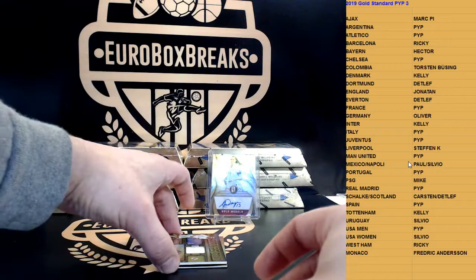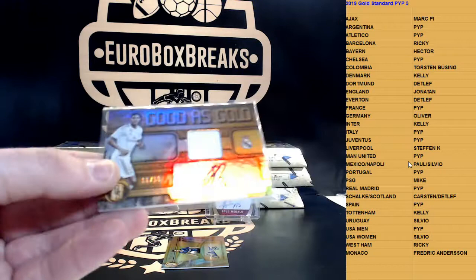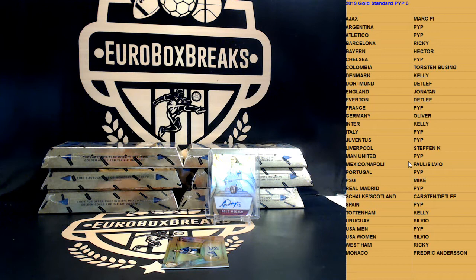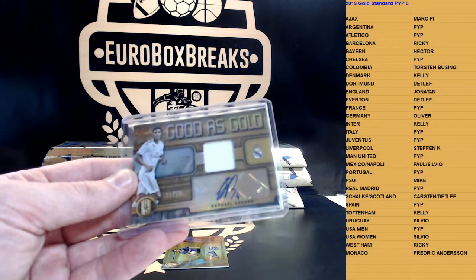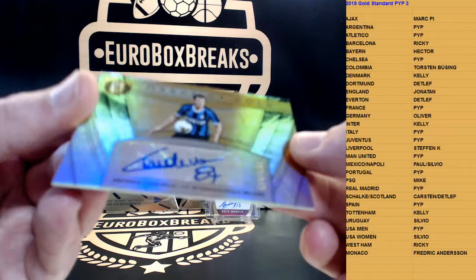Then we got jersey autograph, Raphael Varane. Nice one there for Paul /299. Oh no, that's Real Madrid, sorry. Real Madrid is also pick your player. Do you also have Varane? I don't know right now. Varane is from Real. Varane is Kelly. Kelly has it. And /149 Antonio Candreva for Inter again. Again, Kelly. Wow. Lots of hits for you.